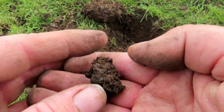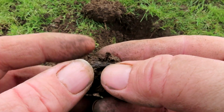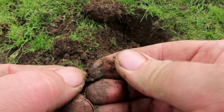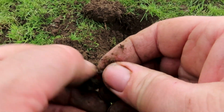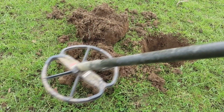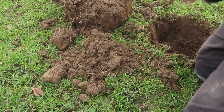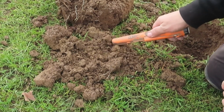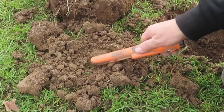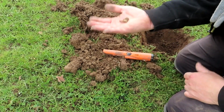Oh, I got something in here. I can see something there, can I? Oh, is it a piece of cack? It is a piece of melted cack. I think... Don't know. Could be cack. Yeah. It's a bit of lead.